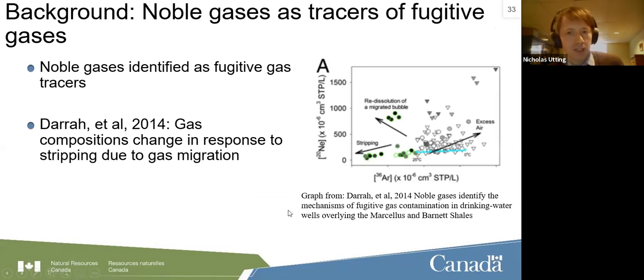One of the other aspects of the interest in noble gases is one of my co-authors, Tom Darrah at Ohio State University. He published this paper about 6 years ago, in 2014. They looked at a whole bunch of groundwater samples in the Marcellus Basin and the Barnett Shale, looking for evidence of gas migration. To give you a sense of what they're looking for, the black line and the light blue line are where you expect most groundwaters to sit, a little off that.